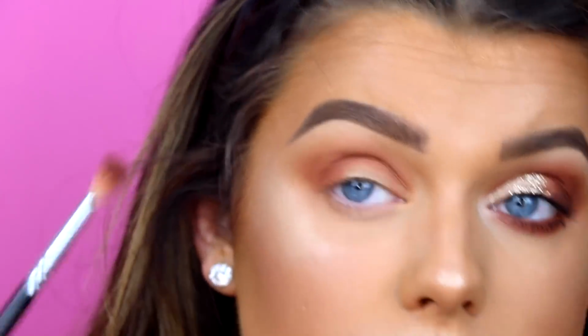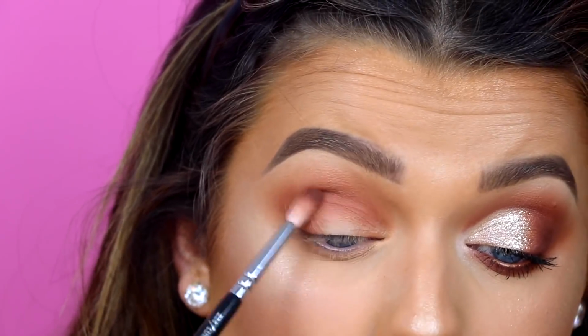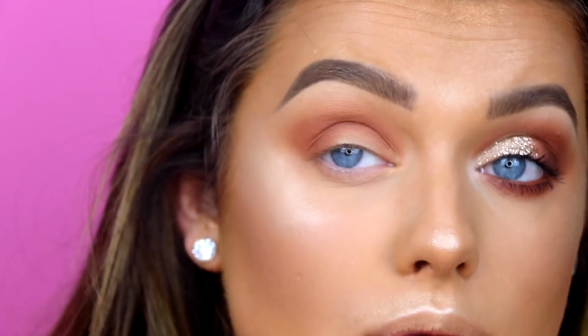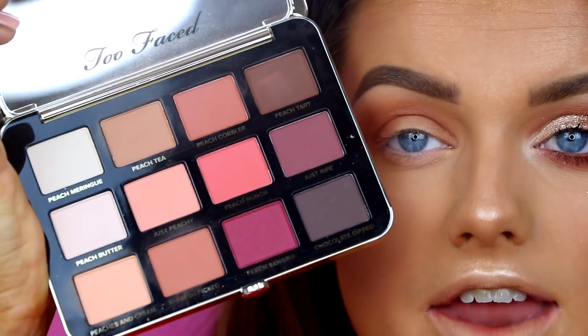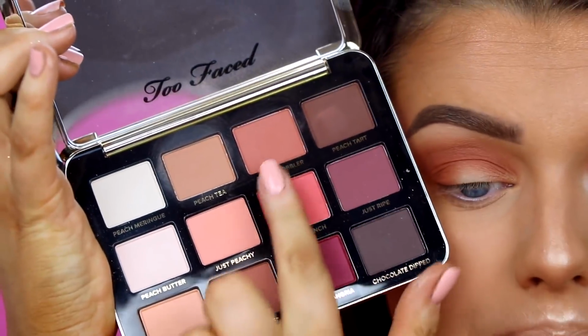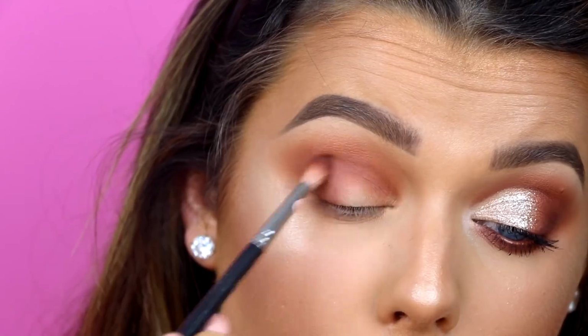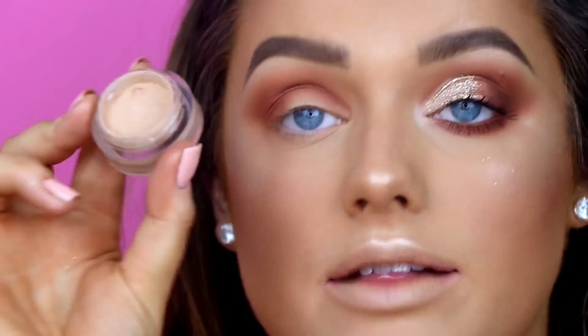Like I said, it doesn't matter so much if you're a little bit messy on your lid, because we are going to be going over it with concealer, and it actually looks a bit better the more product you have on your eye when you're doing a half cut crease look. And then finally I'm just going to mix the Peach Cobbler colour with Peach Tart. Okay, now we're going to cut out the crease, and to do that I'm just going to take the NARS Soft Matte Creamy Concealer in Canon, and then I'll be back.